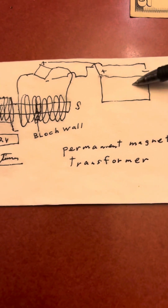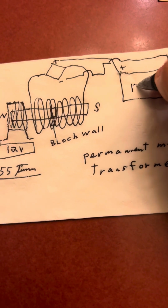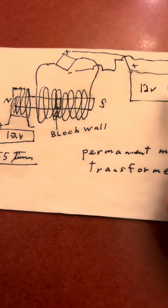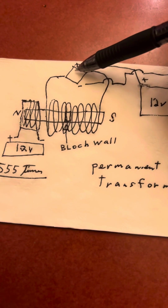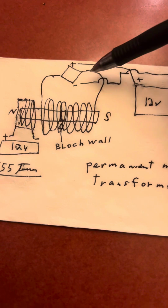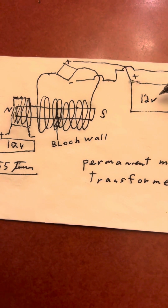Well, this is the battery I want to charge. This is a 12-volt battery as well, right? This is a 12-volt battery as well. But the question is, can this battery recharge faster than this one discharges? That's the question. This is a full wave bridge rectifier. I don't know if we would need a capacitor also here, but at first I would want to just put a full wave bridge rectifier and then go directly into the battery.